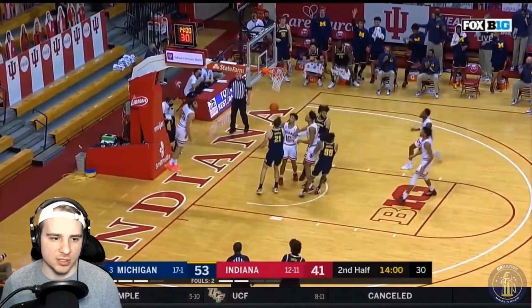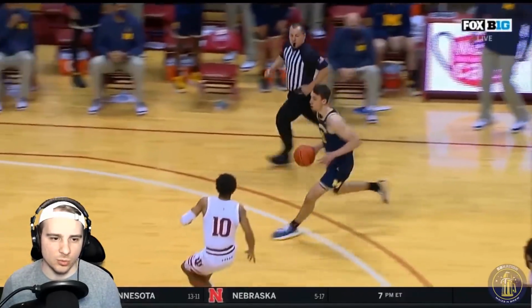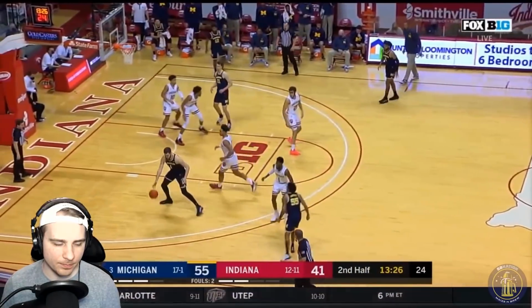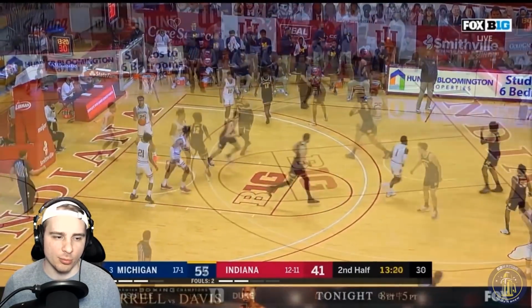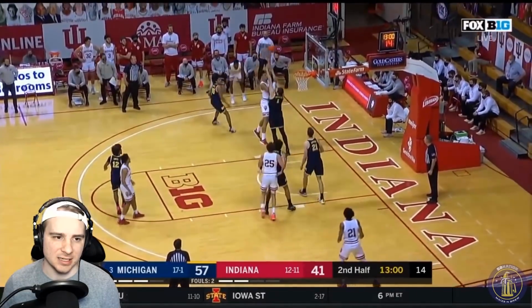And then you got the Euro step out of Franz Wagner. Really pretty. Good feed there from Livers. 1 dribble, 1, 2. Ooh, it's pretty. It's pretty. Here, Hunter Dickinson using that speed. Jackson Davis just a little bit slow to get there. Good off-ball movement there from Franz Wagner getting to the block to put that one in. Good job from Dickinson to find him there.